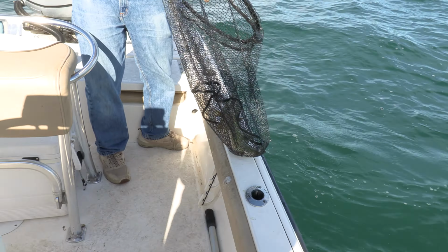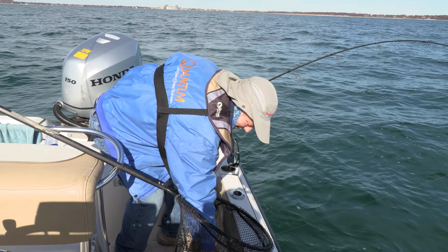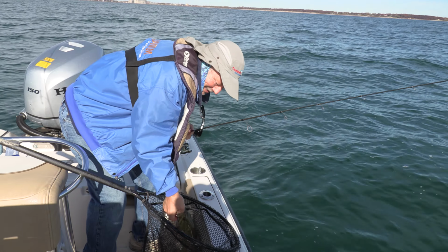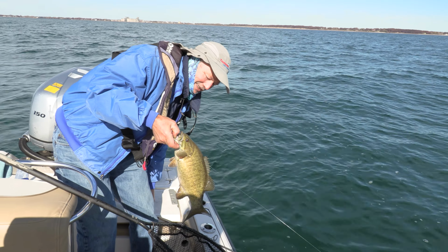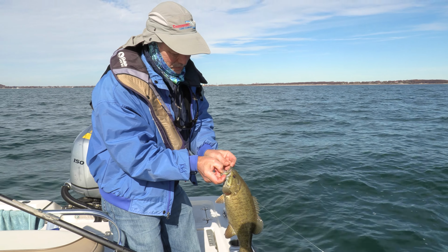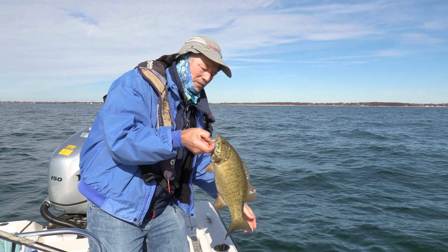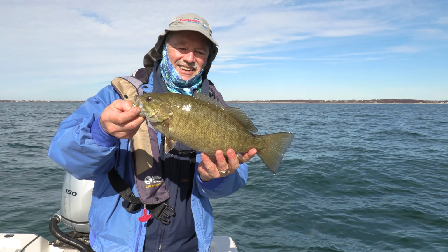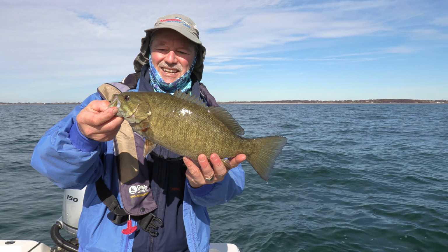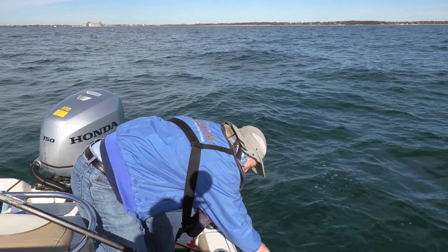Whoa, get in here. Oh, Mr. Smalley. Lip lock them. Lip lock, folks. Look at that. Isn't that nice? Unbelievable. Just a beautiful, beautiful bass right there. Nice colors to them. They're just thriving here on Lake Erie. Just thriving. All right, we'll get you back in, buddy.